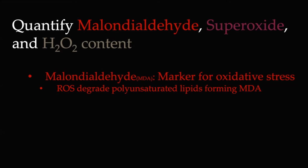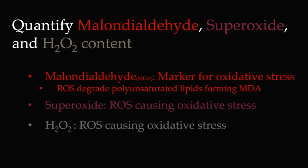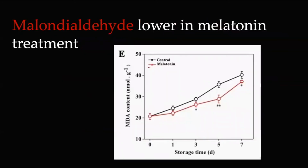Now we also want to quantify superoxide, which is an ROS that causes oxidative stress. We kind of talked about this earlier. Additionally, we can look at the H2O2, hydrogen peroxide concentration, which also causes oxidative stress. So, we did the histochemical staining where we looked at the leaves and had visual qualitative data. Now let's quantify it and get numbers associated with that content. And so let's look at our MDA.